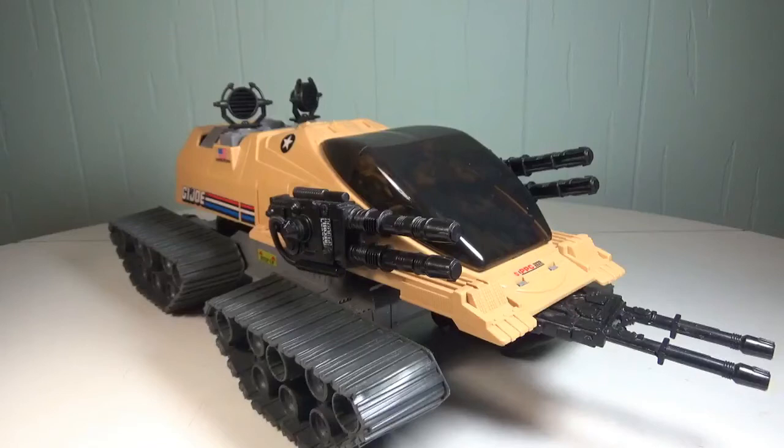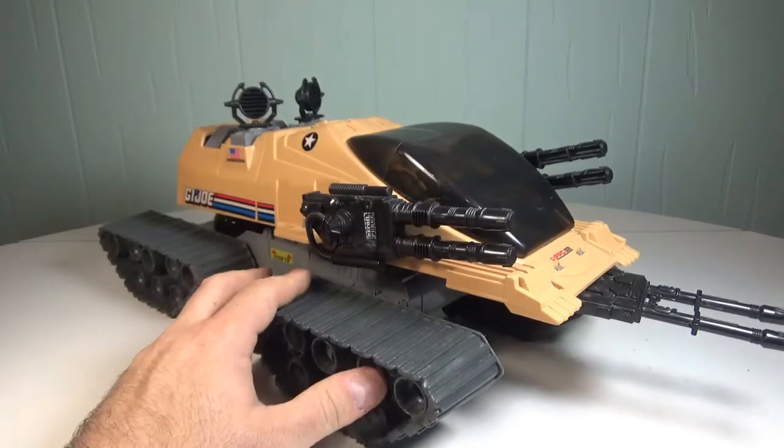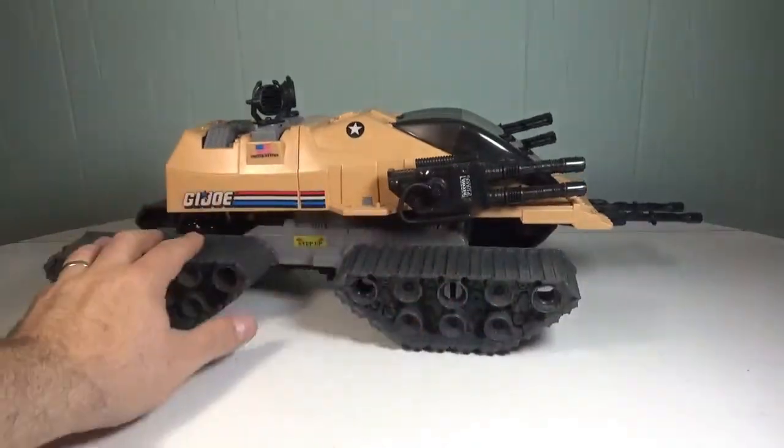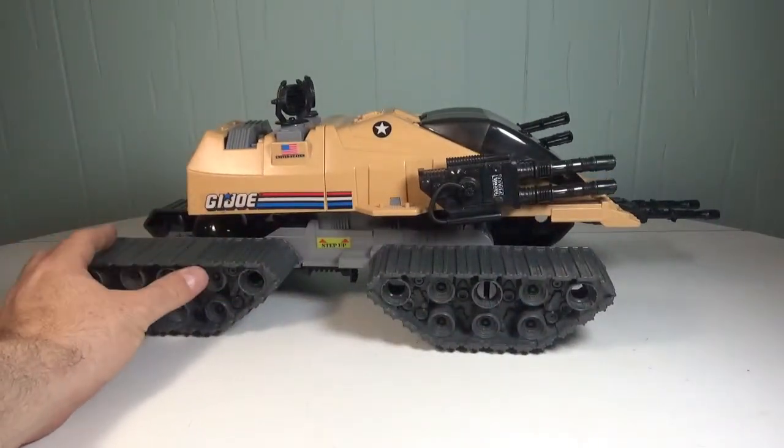What's going on, everyone? ODC, that's me here, and today's review we're going to take a look at the 1989 G.I. Joe Raider vehicle. And this is a really cool vehicle. It's actually larger than you think it is.